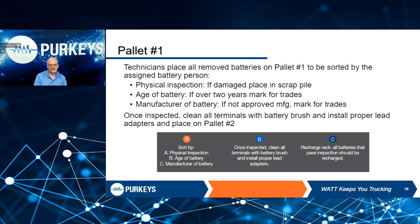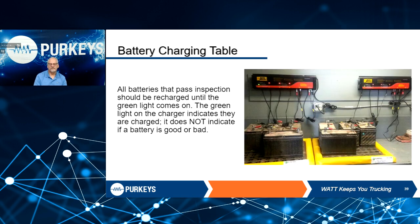The other thing is manufacturer. Is that an approved battery for your fleet? Is it something you picked up at Billy Bob's Road Surface that you have no idea who they're actually made by, with a weird rating, any of those things? We may not throw them away yet, but we need to be aware of what we're going to do with them. So we clean everything up, wire brush, install our adapters, and we can run through them and actually charge them. There are many different chargers out there.